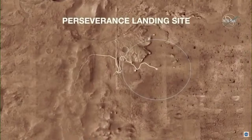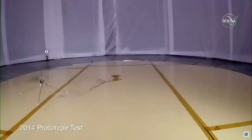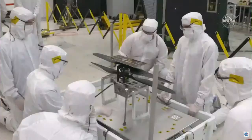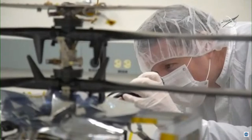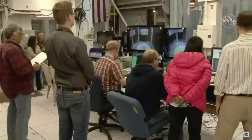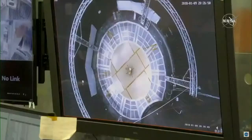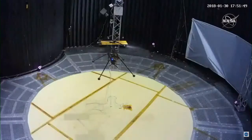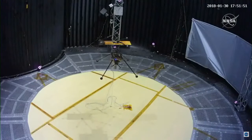It's extremely difficult to fly at Mars because the atmosphere is so thin compared to Earth. At Mars, it's less than 1%. So the first and foremost challenge is to make a vehicle that's light enough to be lifted. And then the second is to generate lift. The rotor system has to spin very fast: 2,000, 2,200, 2,400, 2,600. We're spinning between 2,000 and 3,000 revolutions per minute, and it takes a lot of energy.